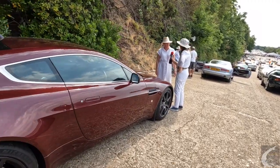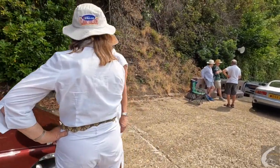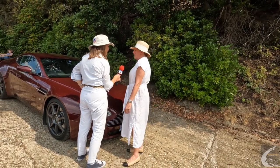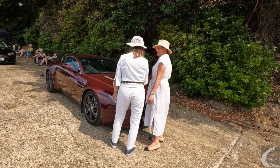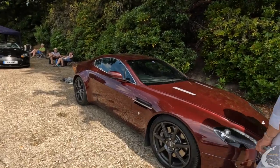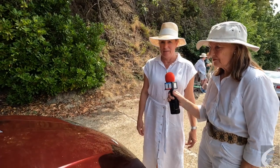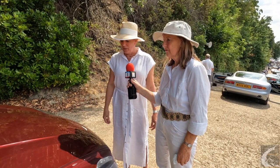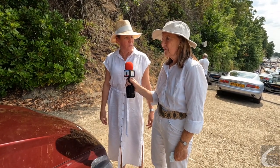I think it's the only Merlot colour here. Well, it's the only Merlot V8 Vantage Prodrive. Is it the only Merlot V8 Vantage? I don't know if it's the only Merlot V8 Vantage, but it's definitely the only Merlot V8 Vantage Prodrive. I haven't seen one before, and I must say I'm very taken with it. It's quite easy to keep clean, unless you put sticky fingers on it. It obviously has bug splatters on it because we've driven it down here, but you don't see the smears, and I'm not the best at cleaning it always.